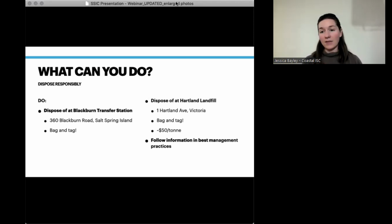When you're taking invasive species to a landfill, it's always good practice to bag and tag them. Put them in a garbage bag, ideally a clear garbage bag, so the staff there can actually see what you have in there, and tag them: tie some tape on them or write invasive plant and what it is. And when you go to the landfill, inform the staff what you have and also that it's invasive.